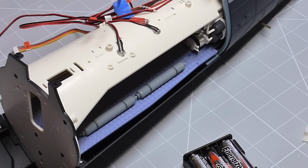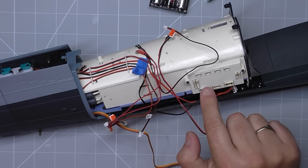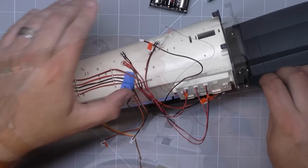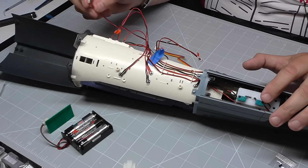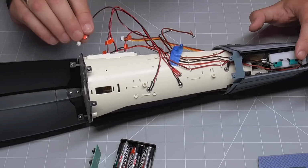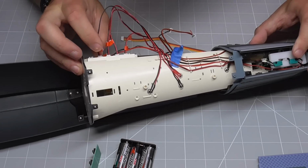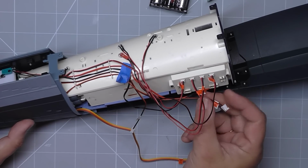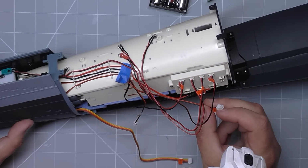Now we get to plug some of these leads into the control board. Now the L1 leads go into sockets 1, 2 and 3. So I can get all of these put in. So there you go. That's the 3 L1 wires in. Now the L2 wire, that's the red wires going into slot 4. There you go. That's that one in. The M1 wire I've got here is going right over the other side over here into socket 5.